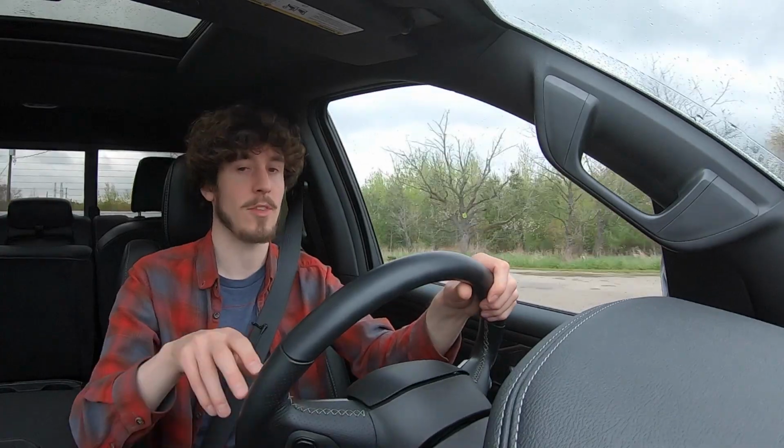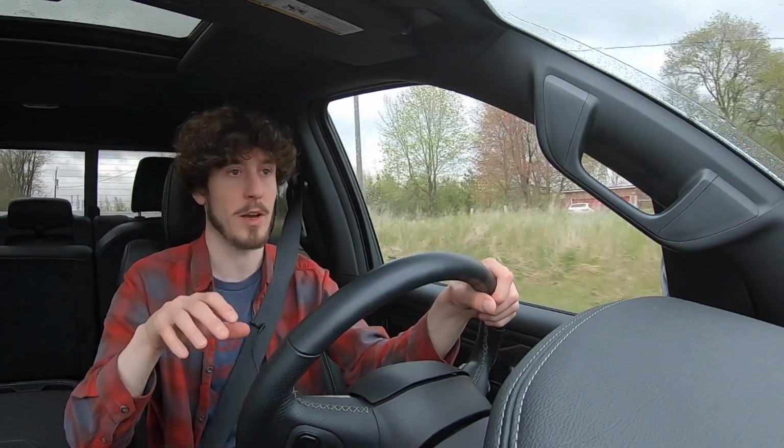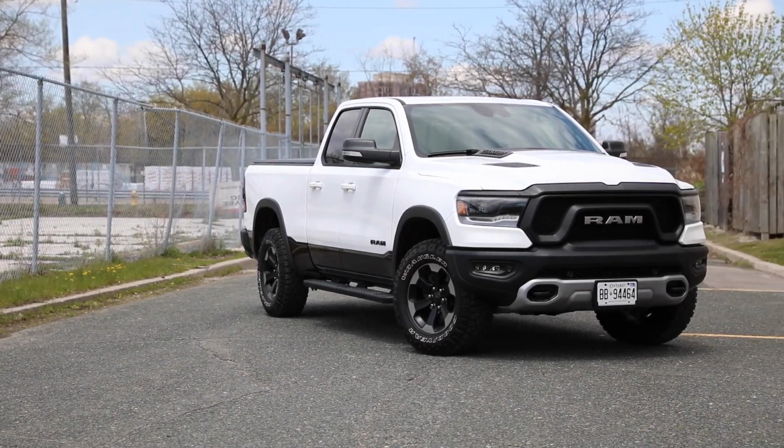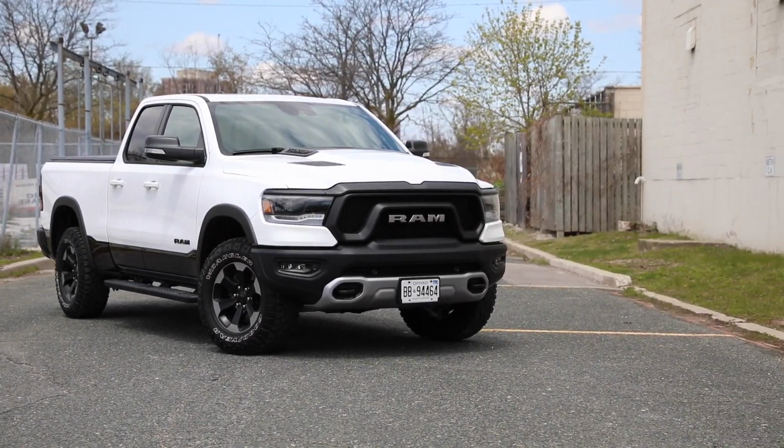I like the tempering on the Ram for the springing much better. It's got a little bit more bump in its ride, it rides a little bit more stiffly, but ultimately that makes me feel a little bit more secure as a driver.